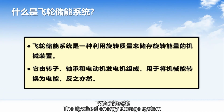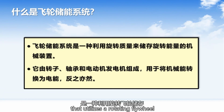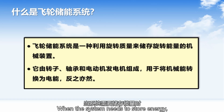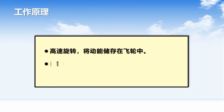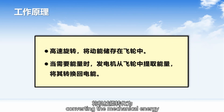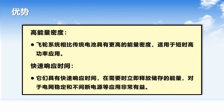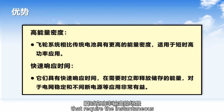The Flywheel Energy Storage System is a technology that utilizes a rotating flywheel to store and release energy. When the system needs to store energy, the motor accelerates the flywheel to a high-speed rotating state, converting the mechanical energy into kinetic energy for storage. When energy needs to be released, the flywheel converts the stored kinetic energy into electrical energy output through the generator. This method of energy conversion has the characteristics of high efficiency and fast response and is suitable for scenarios that require instantaneous high power output.